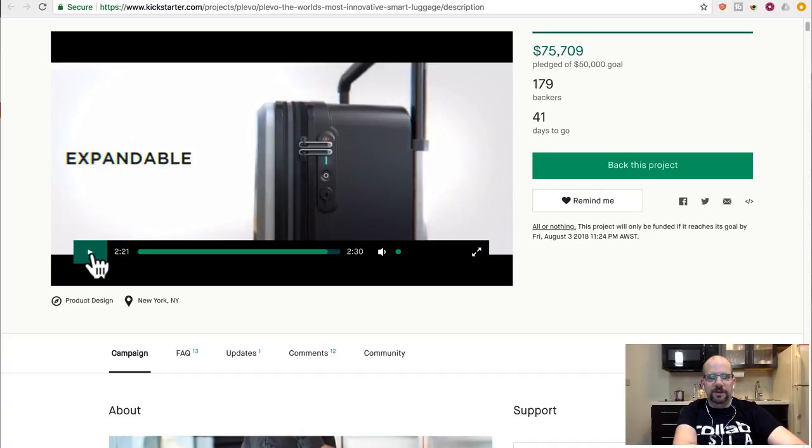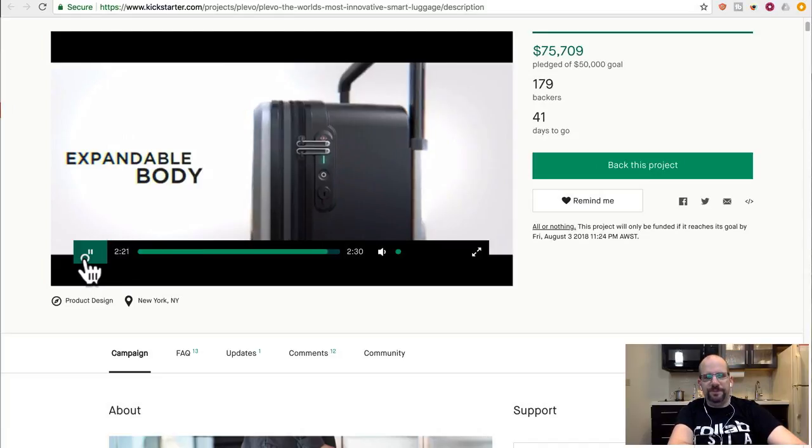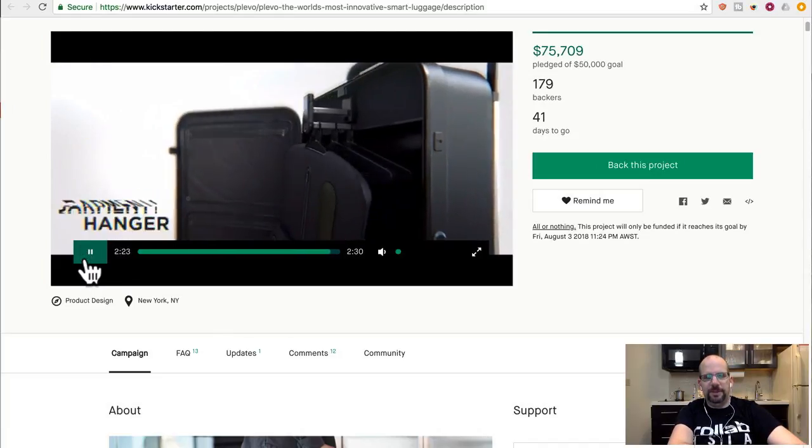Airline compliant, and the little security thing for taking your laptop out during the security scan. I guess that's kind of okay. I wouldn't put it in my suitcase, I would put it in my bag. But anyway, my backpack, by backing our campaign and expandable, that's standard.